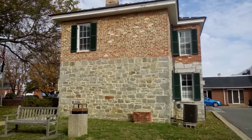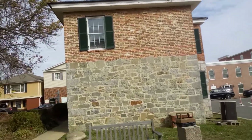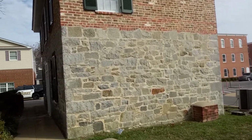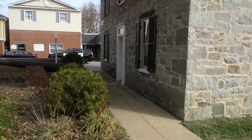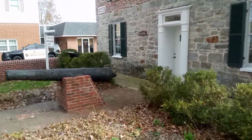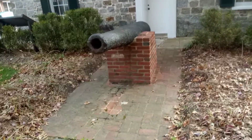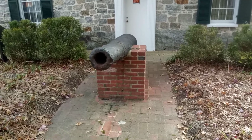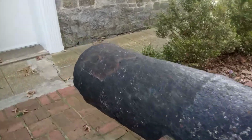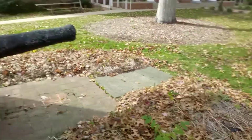Okay. Sorry for the brief intermission. This is the old jailhouse out here. Very cool. I can remember as a little kid being absolutely amazed by this bad boy. Straight out of Pirates of the Caribbean. Very old. Now, let me gingerly get through this flower bed here. Okay.